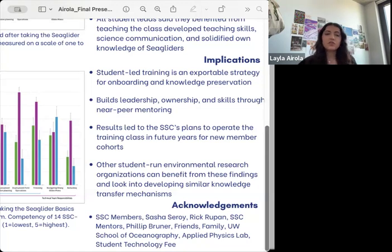And so overall, this has resulted in the SSC planning to operate the training class in future years. We decided that from these results and overall positive feedback from a variety of different stakeholders, we're interested in operating this class in the future. And also, other programs like it can benefit from these findings and look into developing similar mechanisms or models of knowledge transfer similar to ours.